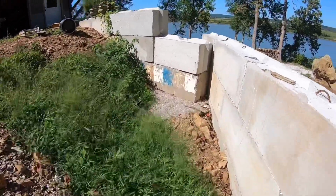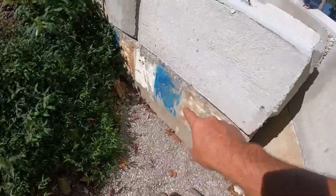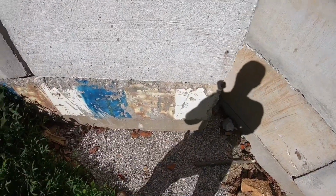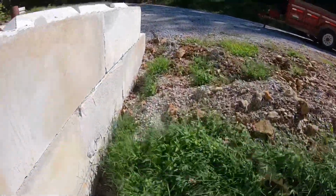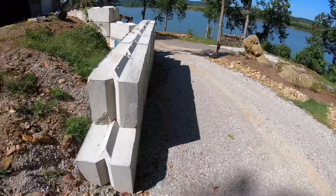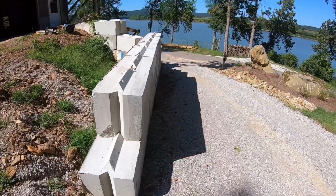I'm gonna fall down this hole here, watch out, guys. These blocks here, these 1, 2, 3, 4 blocks, are kind of sitting out in the middle of no man's land. So, as you can see, they settled. And when they settled, they put a little bit of pressure on this wall. Wall's still perfectly straight, but it's tilted out maybe an inch or so.